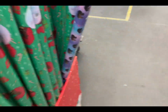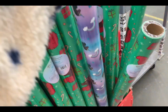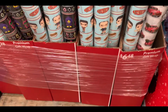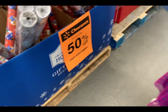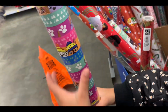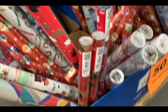I like this one. This one is pretty. Yep, they have a sign on this side. Oh, okay. So I would hope it all is. Oh, that's pretty. You want that one? I like this one.